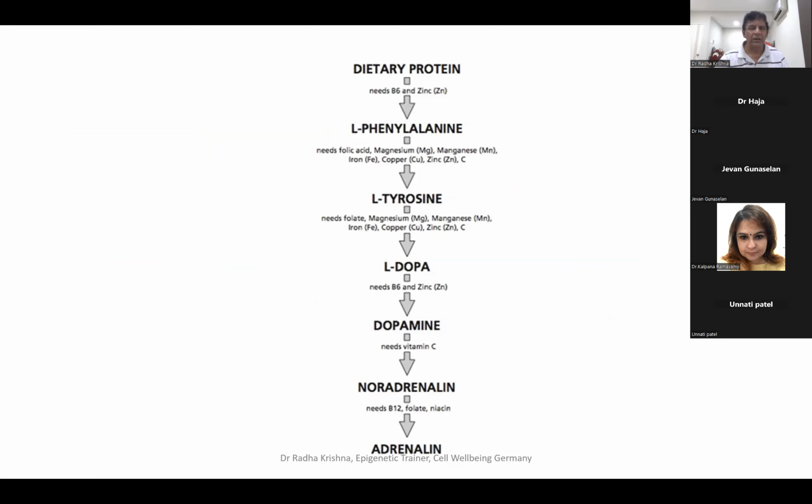Clear out the gut, clear out the liver, detox the liver. As the doctor sitting in front of the patient, don't just look at the blood test and say, oh, you have got this very high, let's put in radioactive iodine, let's give you thyroxine. No, that's not intelligence at all. An intelligent doctor will look at the pathways and correct the pathways. So I learned to correct metabolic pathways.